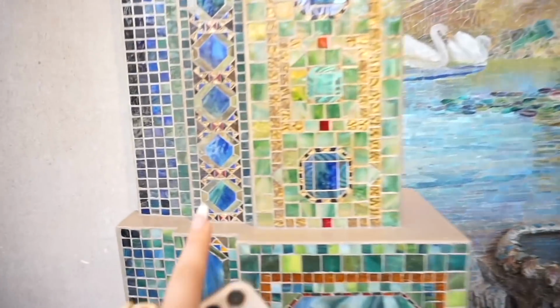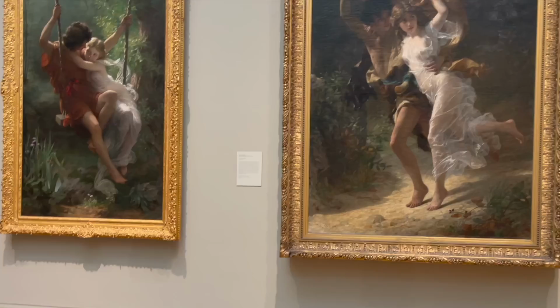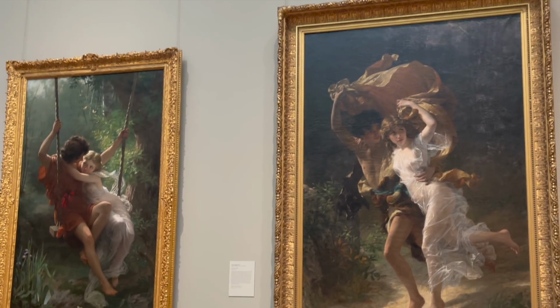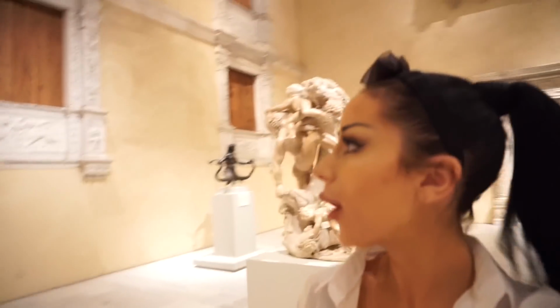This is unbelievable, you guys. This is mosaics, look at this. Wow. I want this in my house. They even had two of my favorite paintings in the world here. Oh, wow. I love art. I just love museums.